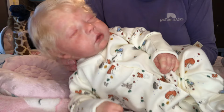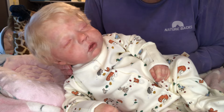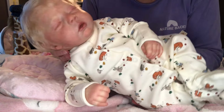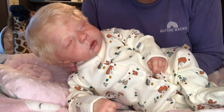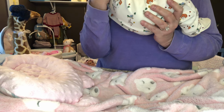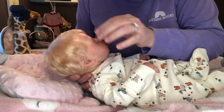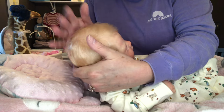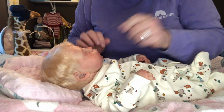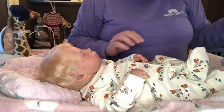Look at that, how gorgeous on him. Isn't that so cute? I just love, love, love this little outfit. Love, love, love this baby boy. I do. Oh, he's beautiful. He is absolutely gorgeous. I got sugar kisses on his little face.